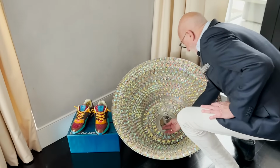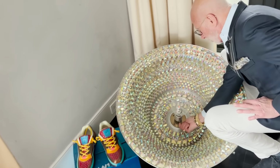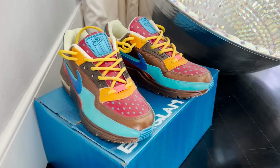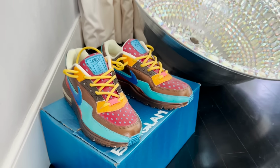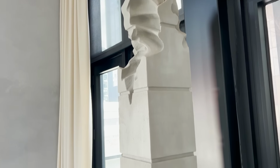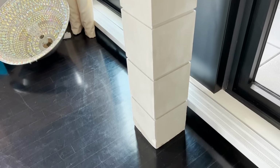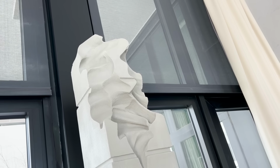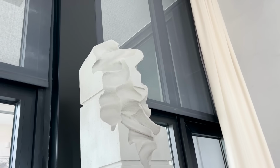And it is kind of as if a disco ball crashed to the floor. The sneakers next to it are art pieces. I've never worn them. They were hand painted by a friend, Boris. And then towering here was another piece I bought specifically for this apartment before I ever closed. It's an early work by Daniel Arsham, a concrete column to go back to the elemental nature of what this neighborhood was.